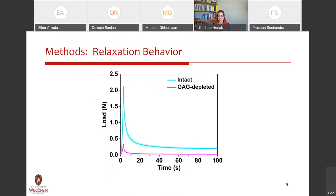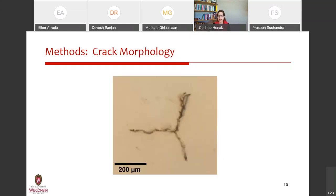To get the relaxation time constants for these two groups of materials, we did a stress relaxation test using that same indenter. So these are the raw load versus time curves for intact in cyan and GAG depleted cartilage in pink. And we calculated the relaxation as a percent of relaxation, so we could quantify a pre-relaxed, a transition, and a post-relaxed regime. In addition, we looked at the crack morphology.